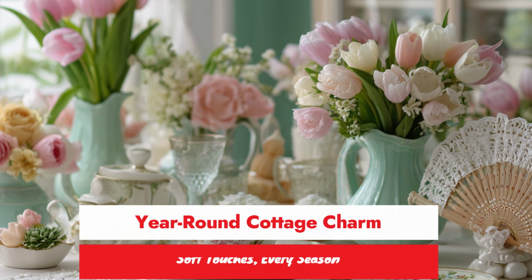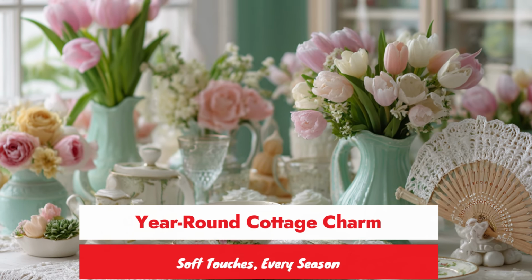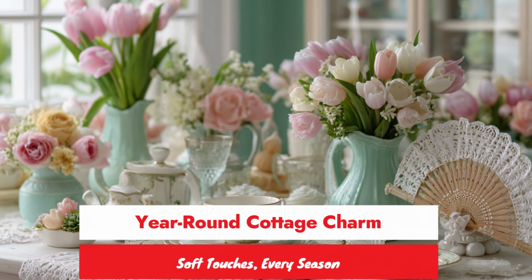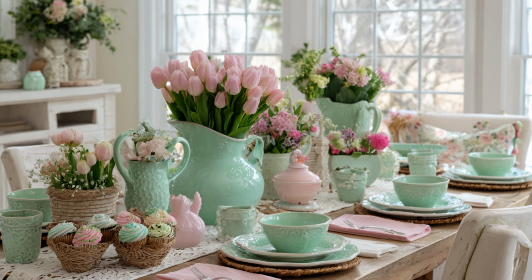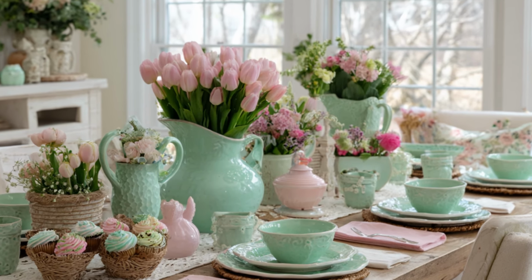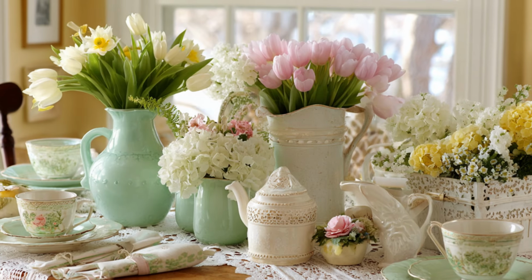Shabby chic decor doesn't stay still, it dances with the seasons. In spring, bring in pastel florals like tulips and daisies in old pitchers or teacups. Use soft mint and blush linens to refresh your tabletops. In summer, swap heavy fabrics for airy lace and add vintage fans or pale painted baskets filled with blooms to keep things light.